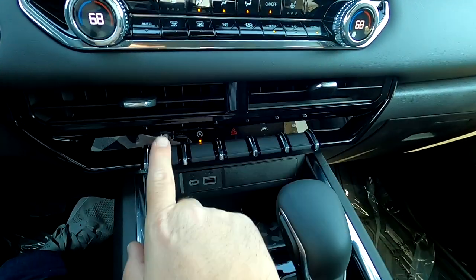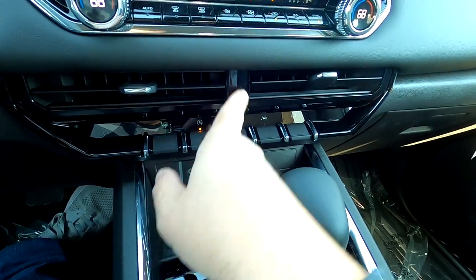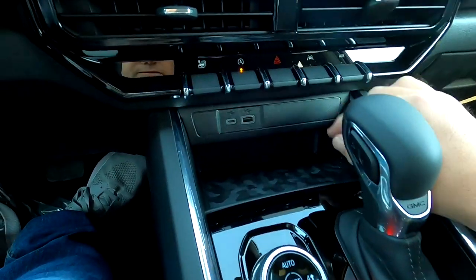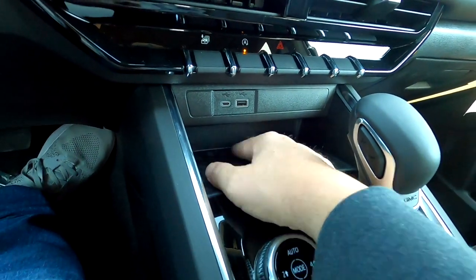Air vents down here, global window roll down, does not go up, just all windows down, auto start stop, four-way flashers, lane keep assist, and auxiliary. USB type A and type C. I do not feel like this is a wireless charging mat. I feel like that comes on the higher trims.